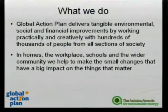So I just want to say about Global Action Plan. I think we're slightly different from some of the presentations you've had earlier in that we're really all about getting people to change their behaviour. And we operate on the ethos that many, many small changes at work, at home, at school, and in the wider community do make a difference. And we work with Ringmore School, who you heard about earlier, about creating the structures and giving people the space and the enthusiasm to enable them to implement change within their organisation.